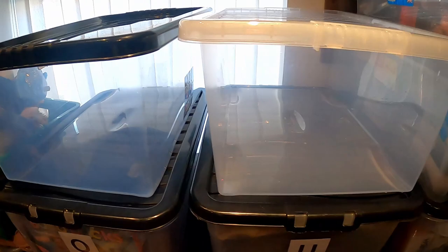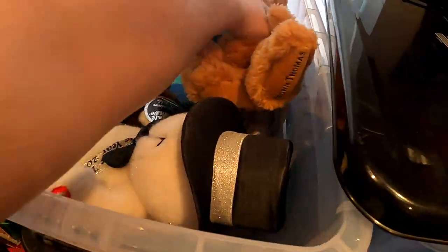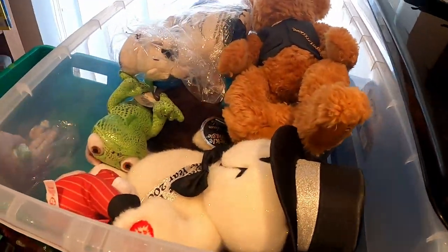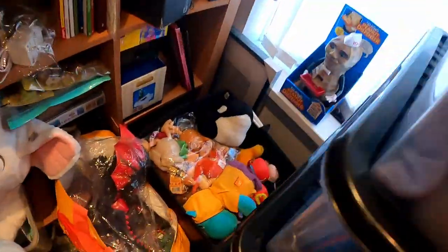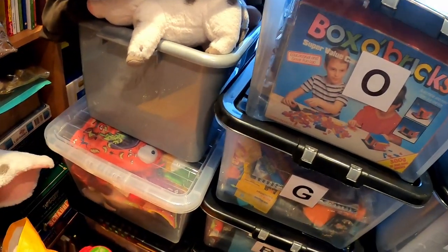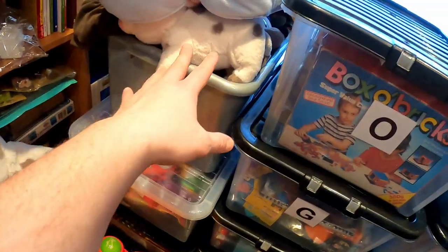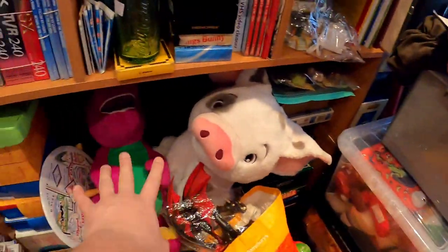So here are the boxes that I've just bought. I'm going to stick these cuddly toys in here. Oh no, I've lost Tinky Winky. Yeah, so it's still not perfect, but it is better. It's not all going to just tumble down now. It's all in there, there, and here. And well, two large ones here.